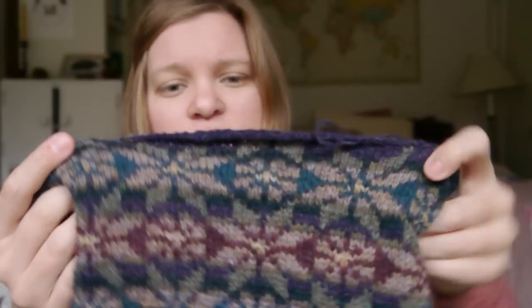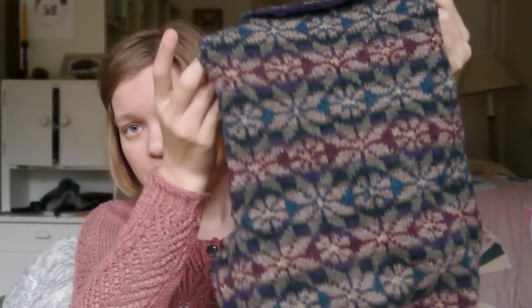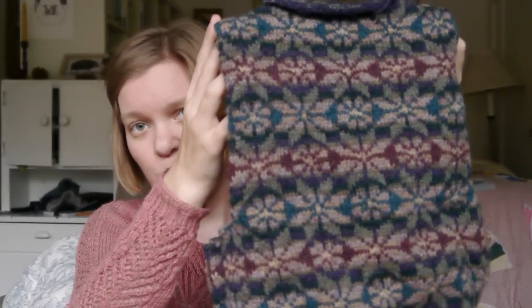So I think it's one of those things that's, for me at least, easier to decide on once you're there than decide on at the beginning. And this is an all over pattern. If you're doing the kind of pattern that is different in the center than on the sides, then planning in advance makes sense, because you know that you're going to be knitting that center panel for a few extra rows. But in this case, it's all over, so there's nothing I could have done at the beginning to make sure that it would work out.